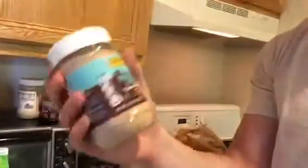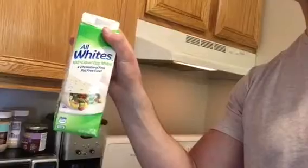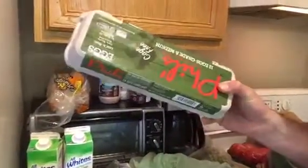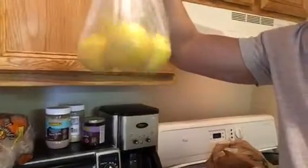I have a little different flavor peanut butter. This one is chocolate peanut butter. Have some egg whites, which is usually part of my breakfast. I'll drink about 100 grams straight out of this with maybe like a quarter or an eighth of a cup of oats. Cage-free eggs, a dozen of these, 2 every morning, and then I'll probably have a few extra for snacks.